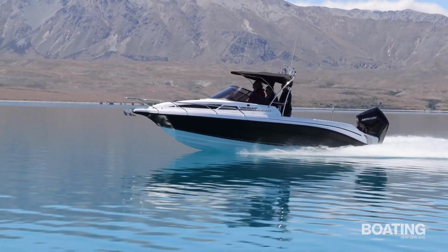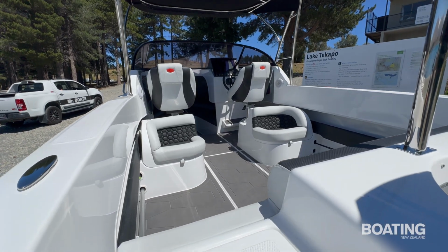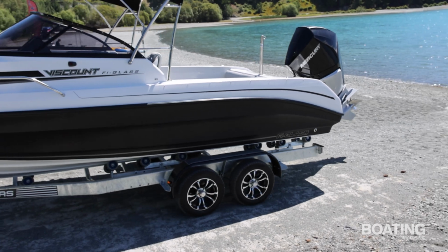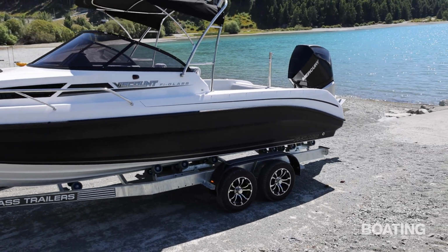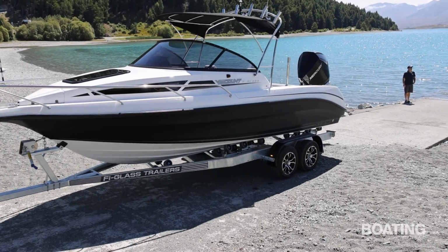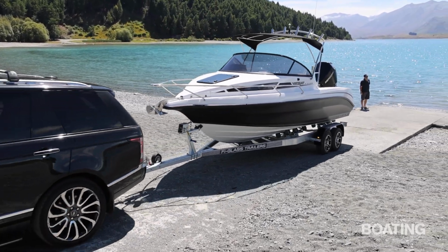The grey wrap around the hull, complemented by U-deck flooring, was an accentuating touch, so too the retractable stainless steel cleats. In fact, there's more use of stainless steel fittings, including the bung, than in other models. It comes on a Fi-Glass braked double axle trailer, and frankly, the entire package looked fantastic.